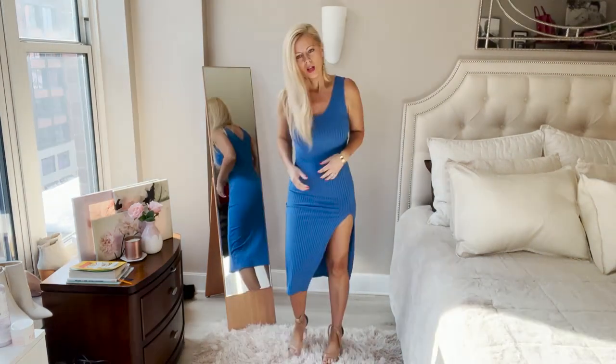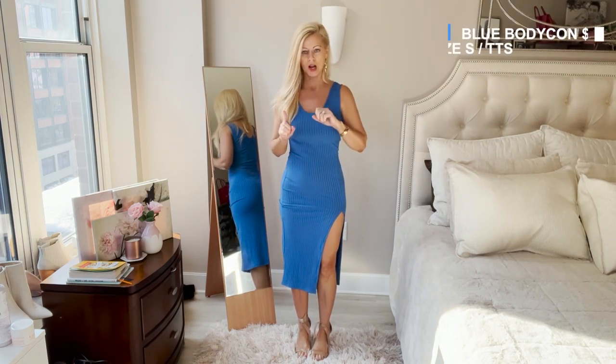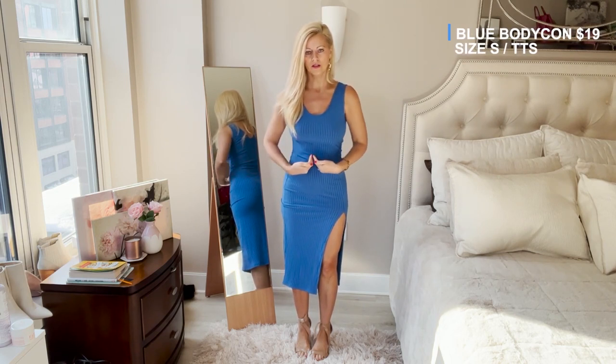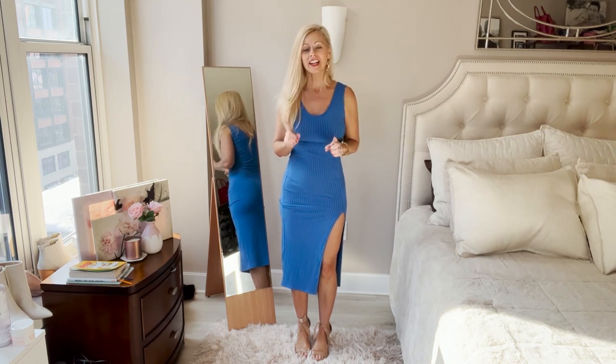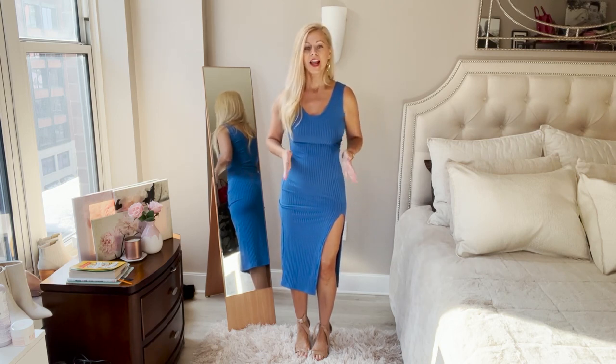So the last one is coming up. Let's see if you like this one. Okay, so this is the last dress that I want to show you. And this is very similar to the previous dress that I showed you, but there's two things that are different in why I love this one and not the other one. One is, this is not see-through. So important. And secondly, I think because of the placement of the slit here, it's just so much more flattering. And I feel like it hides my tummy way better.